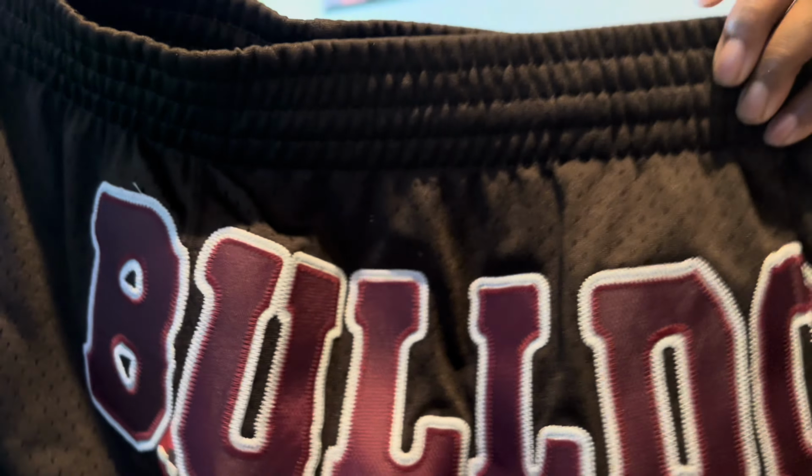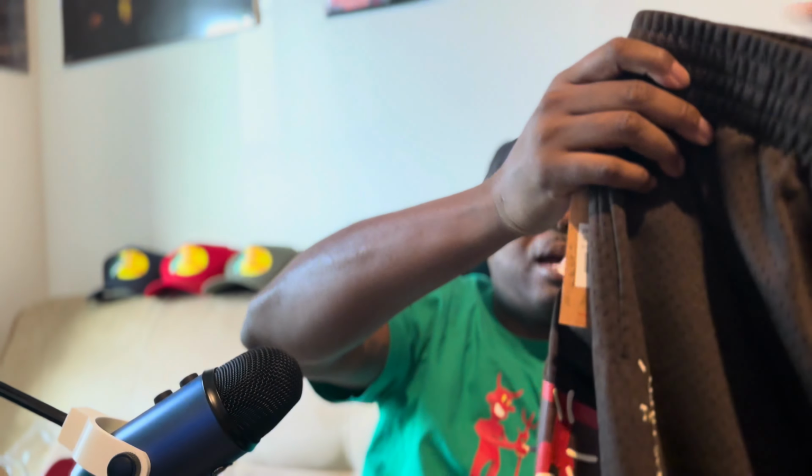Another quick look at the shorts. Mitchell & Ness on the back, Bulldogs on the front. Cactus Jack logo. All right. So yeah, all in all, not mad at this, man. Let me know how y'all feel about this.